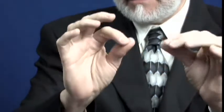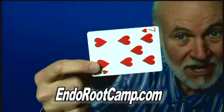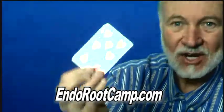Oh, here's another one. Remember when we did the vanishing toothpick? And at the very end, I did a clincher by rubbing my fingers together to show that the toothpick was gone. It's all about sales. It's all about presentation. You tell a story, all kinds of things to make it more personal and make it a better trick. You don't just say, your card was the 7 of hearts. You produce it in a very special way. To learn the secret to this and other magic tricks in this series, go to EndoRootCamp.com.